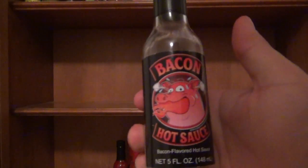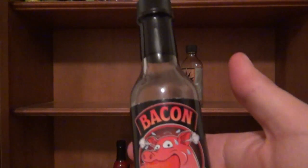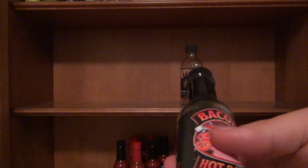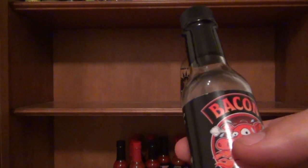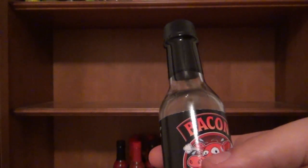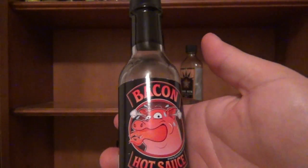Okay, bacon flavored hot sauce. Total novelty. Never actually used this. By the way, most of the hot sauces you've seen, I've used the entire bottle before I emptied it. I would say maybe 10% of them, if I didn't like it all that much, I just went ahead and poured it down the drain. But most of them I did eat until it was gone. Then I cleaned the bottle up.